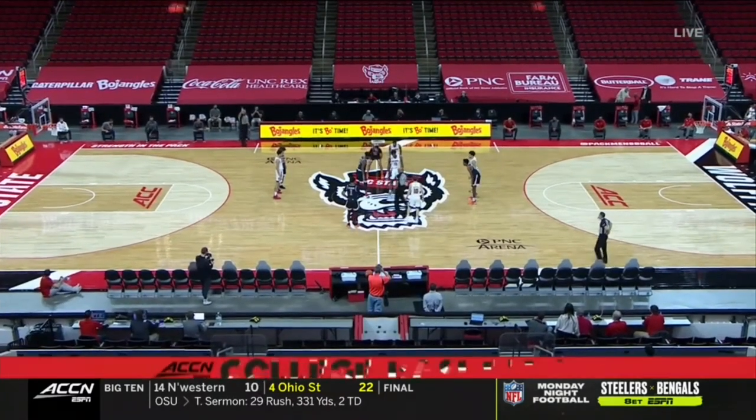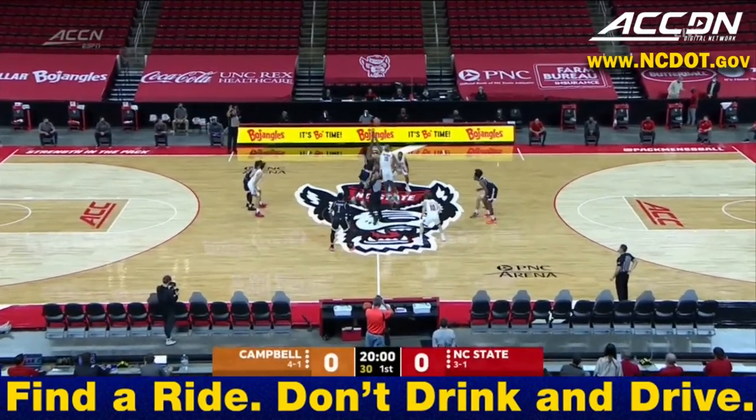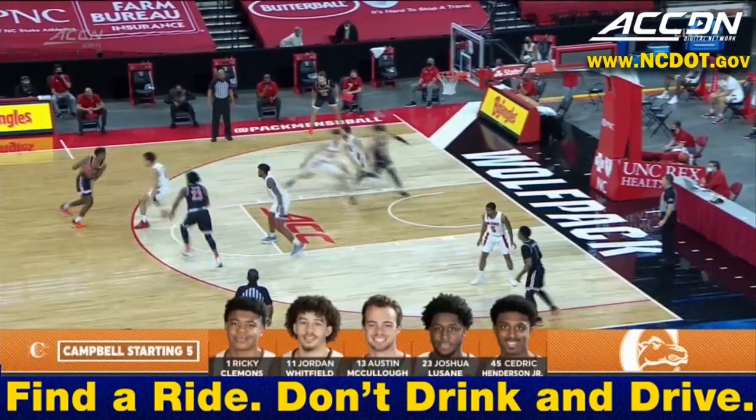Campbell in black, NC State in white. Our officials this afternoon, Bill Covington, Ramey Steins, and Justin Porterfield, as we are underway in PNC Arena in Camels' first loss of the season.